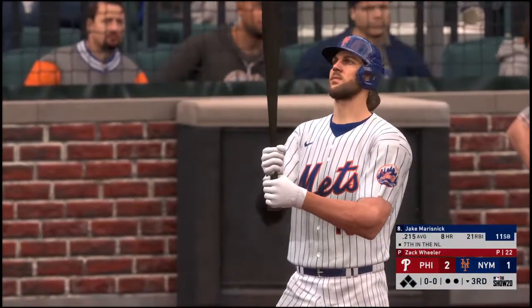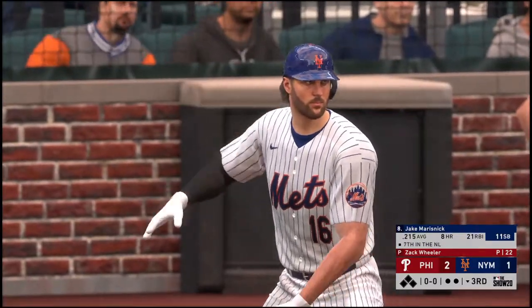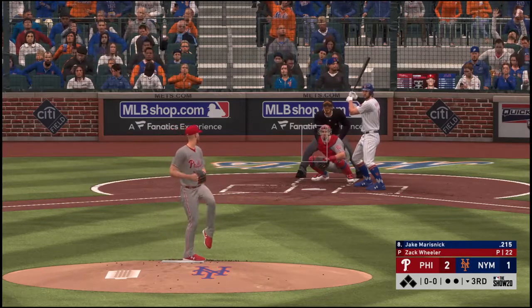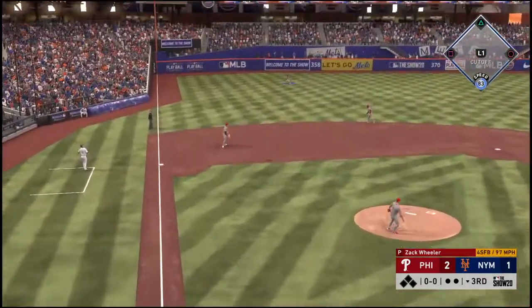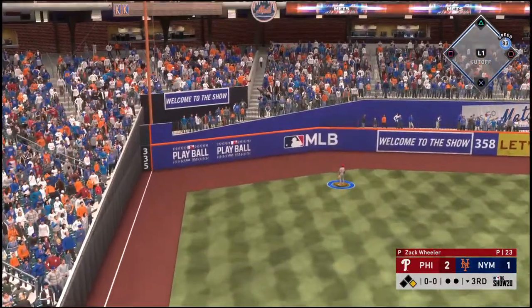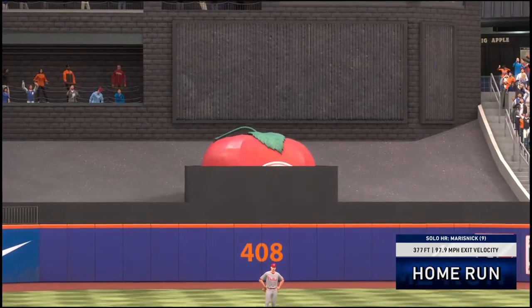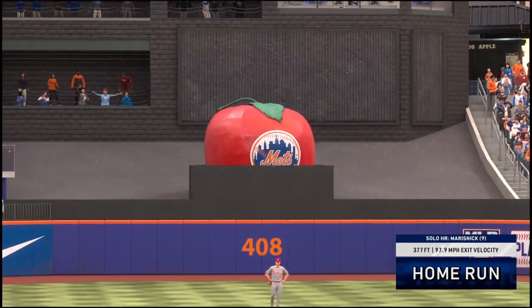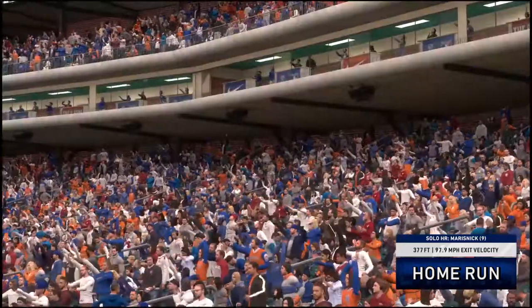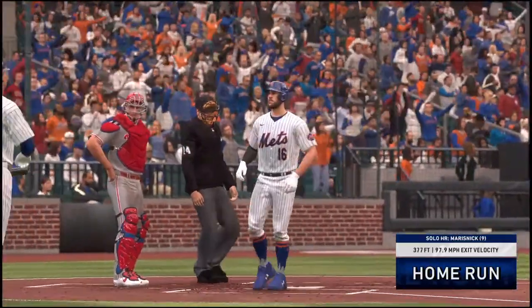Here's Jake Marisnick. He'll lead things off here in this 1-run contest. The center fielder, Jake Marisnick. First pitch of the at-bat. Swing, high drive, left field and deep. McCutchen going back to the track, to the wall. Gone! Solo shot here by Jake Marisnick. Home run number 9 on the year, and the Mets have come back to tie this one at 2.